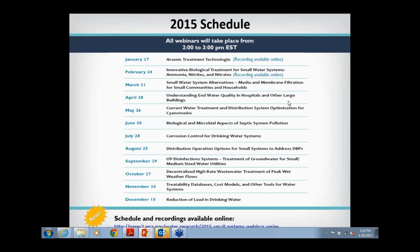Okay. Next question: what incubation time should be recommended for HPC? Right. So HPCs, those counts that anybody gives you are really based on the method that they use. So that's a good question. I'm glad people are thinking about that. We use R2A agar, which is a low nutrient agar, and we incubate them for 7 days at 25 degrees.